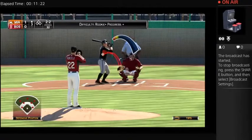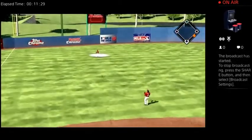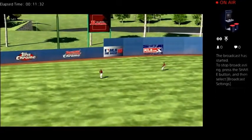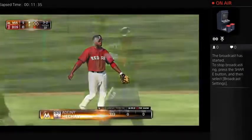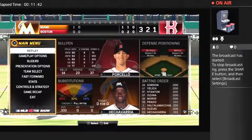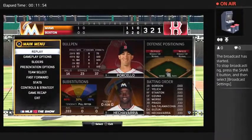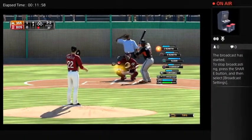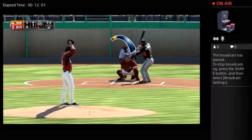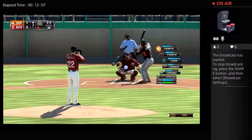Ichiro Suzuki is ready to go here as we begin the third. 2-2 pitch is hit in the air out to left. Should be no trouble for Bradley, and there's out number 1. Adeiny Echeverria digs in at the plate. Here it comes. Now a ball pulled hard but fouled off to the left. 1 out, nobody on.